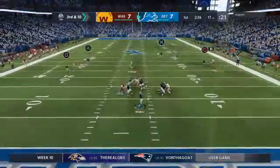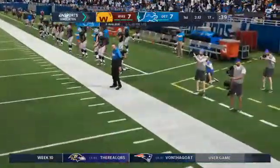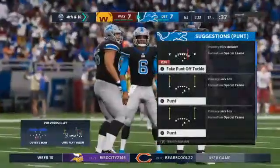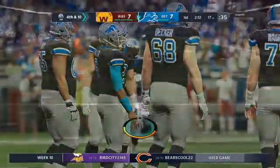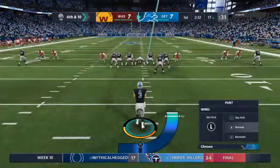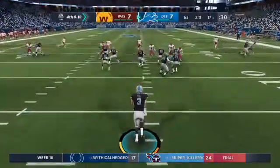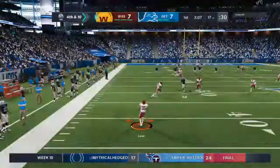Operating from the gun, Walker. Incomplete. And this is what you want to see from a defense. Give up an opening drive touchdown, that's fine. But how about them going back out there, recommitting themselves to the task at hand, and forcing a 3-and-out, and giving the ball back to their offense. On is the punt team now as this one's sent away.